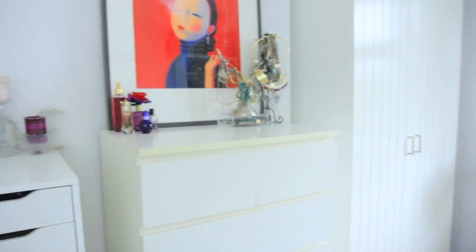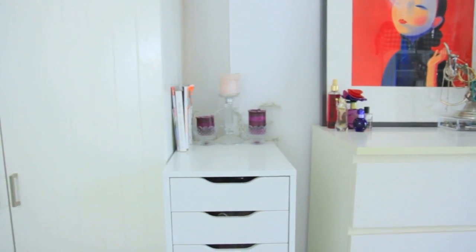But I'm going to show you and talk through, and I'm also going to do a makeup tour as well, because my makeup collection can be done in like 10 minutes, so that is fine. So guys, this is my room. As I mentioned, this is basically the spare bedroom, which I have converted to a closet room. Let's go ahead and do this tour.